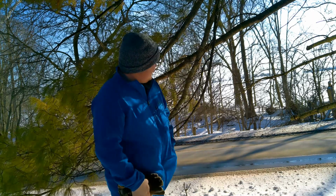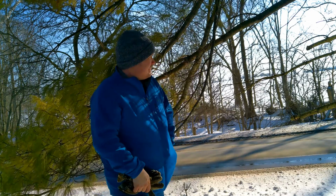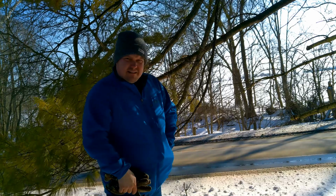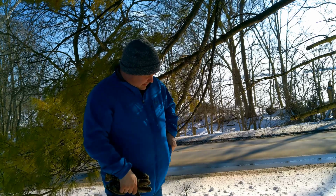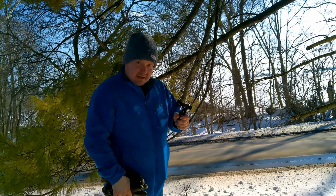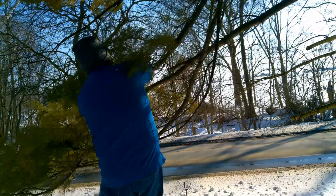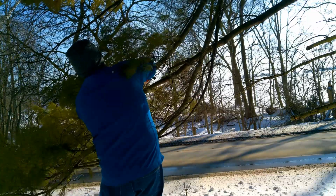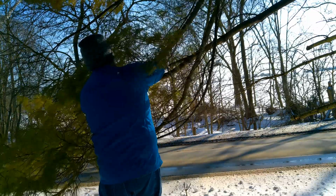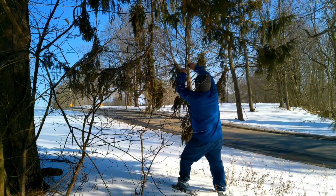So I saw somebody else do this online, and I'm going to give it a try. I need a couple of pine boughs to make this happen. So that's what's first. I brought this back out. You guys may recognize this from one of my previous videos. Brought it back out because it does have a lightweight saw on it. I don't know how good it's going to do, but we're going to give it a shot.